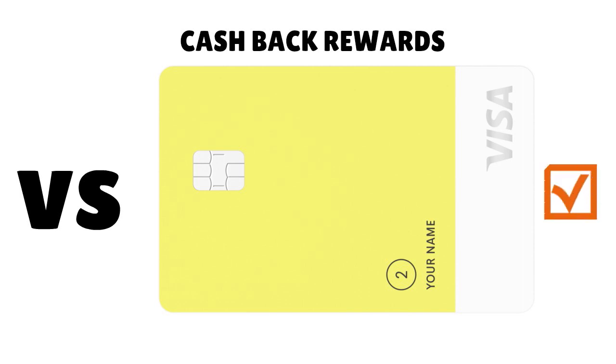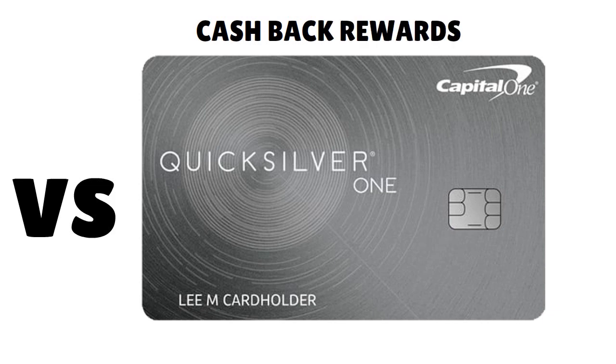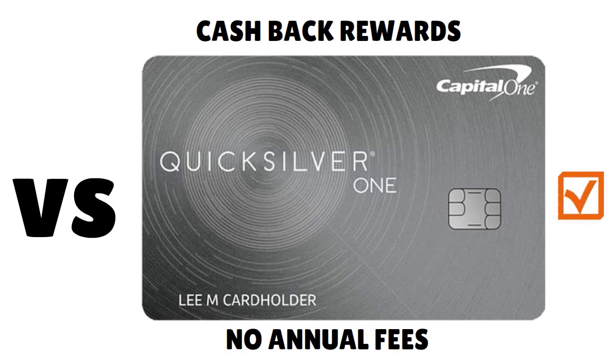What about the Avant credit card versus the Capital One Quicksilver Cash Rewards credit card? Well, the Capital One Quicksilver Cash Rewards credit card offers a flat 1.5% cashback on every purchase and 5% cashback on hotels and rental cars booked through Capital One Travel right from the first day you use it, okay? And the card also comes with an annual fee of, actually no annual fee, okay? So this is kind of cool. And we love the fact that this card is flexible as well. So if you compare Avant to the Capital One Quicksilver Cash Rewards credit card, the Capital One credit card is a lot better.